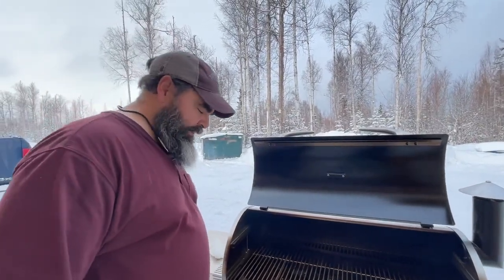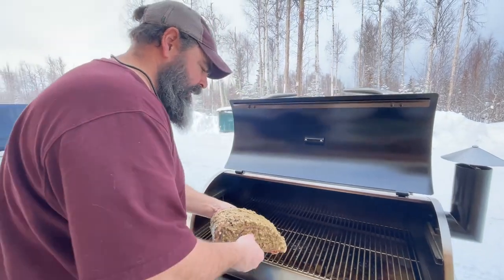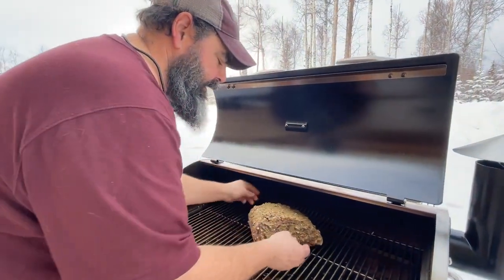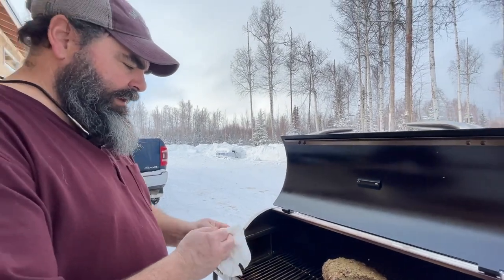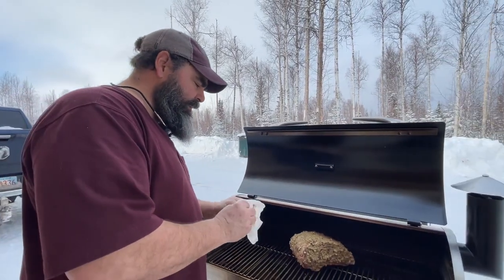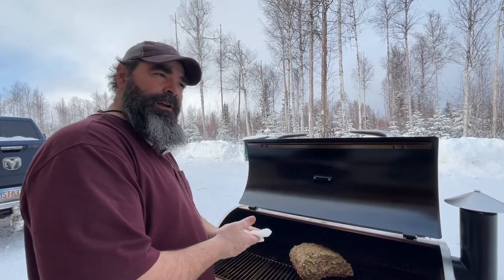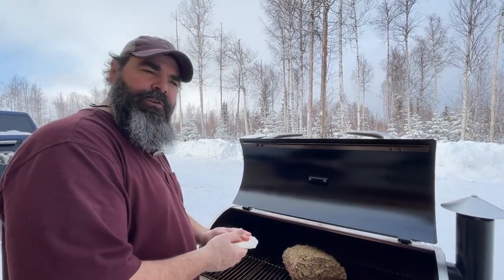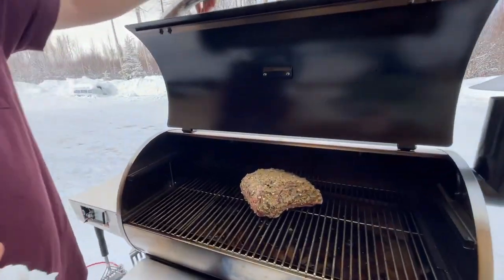Gotta love the prime rib roast. Here we go. Garlic, thyme, rosemary, Dijon mustard, salt and pepper, slathered on the outside of the prime rib roast that went through a 24-hour plus a couple hour dry brine in the refrigerator. Dry brine is just coarse salt all over the whole roast for 24 hours, salt and pepper.